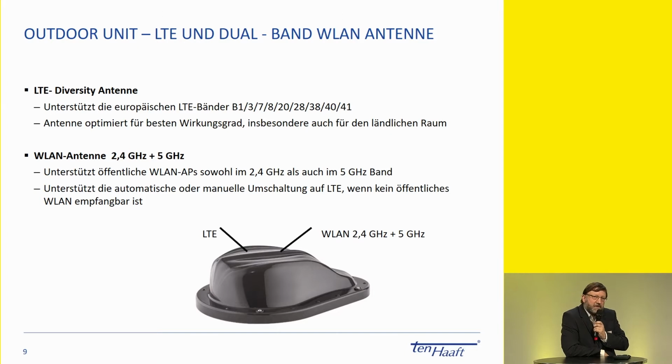The antenna is designed for a huge range because, of course, the campground or the location where you're located with your motorhome is not necessarily in a well-covered area. And a very good antenna gives you the opportunity to have a higher range and better reception.